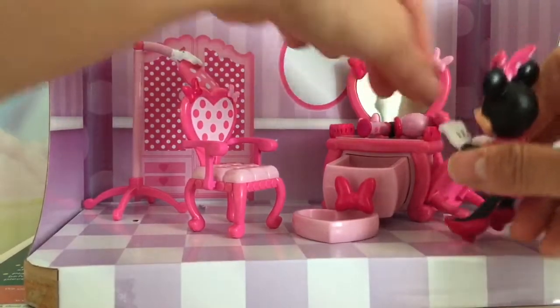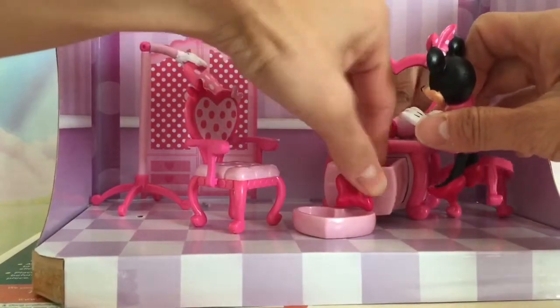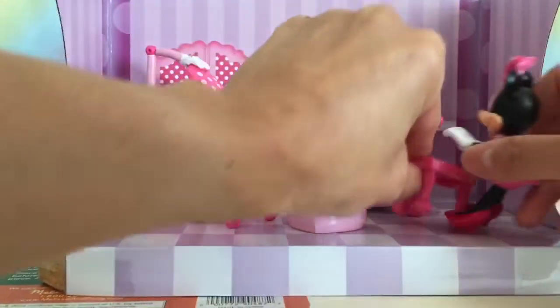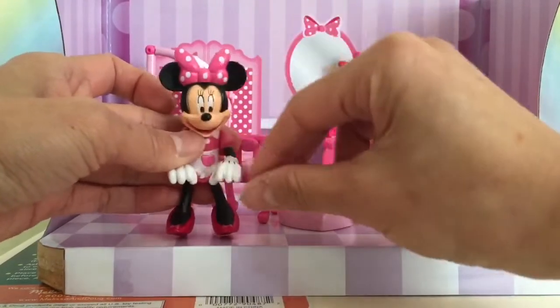Clean up time, my favorite time. Clean up. Let's put this away. Close this drawer. Let's put everything back. Ooh, I love my beauty salon. I hope I get more customers.